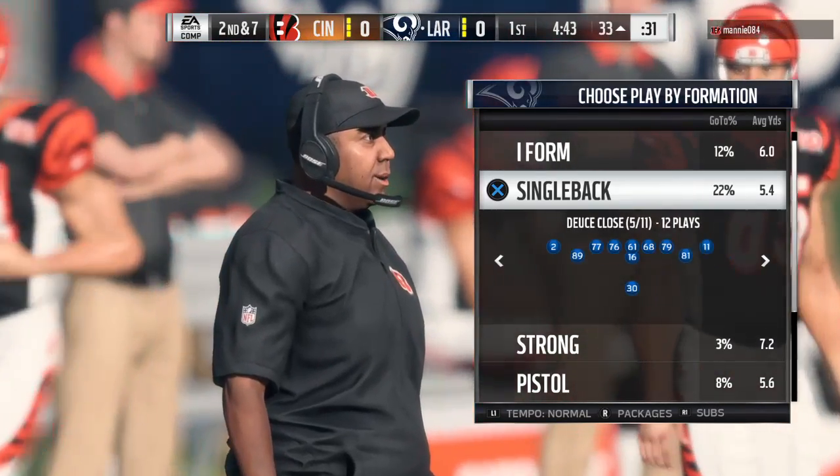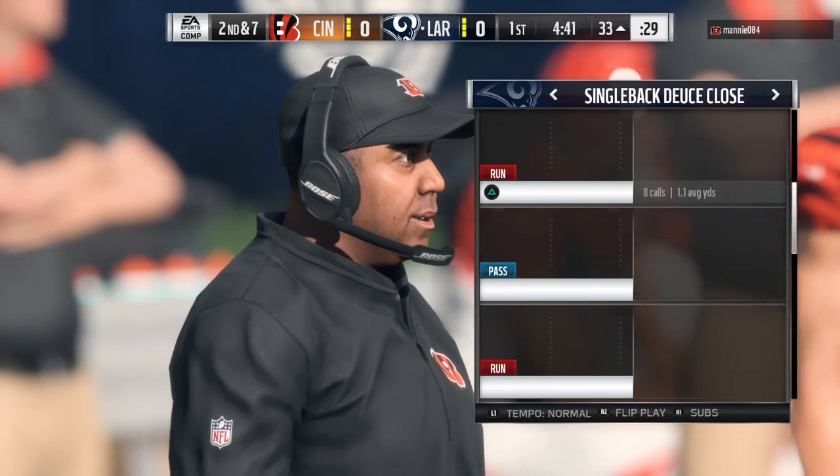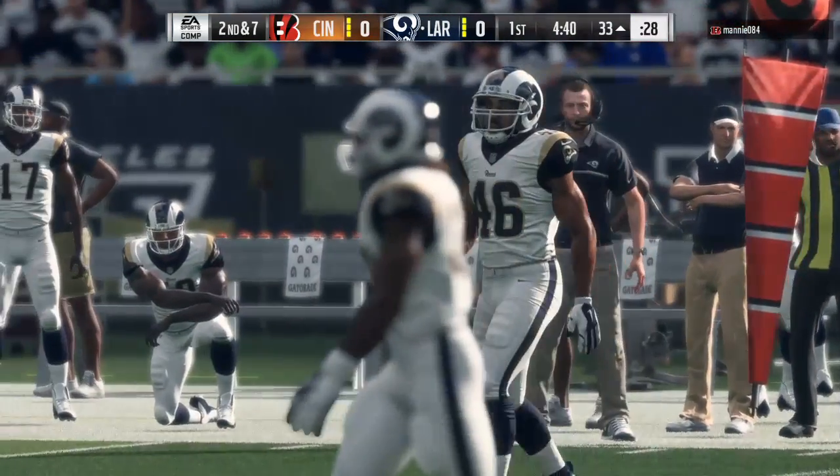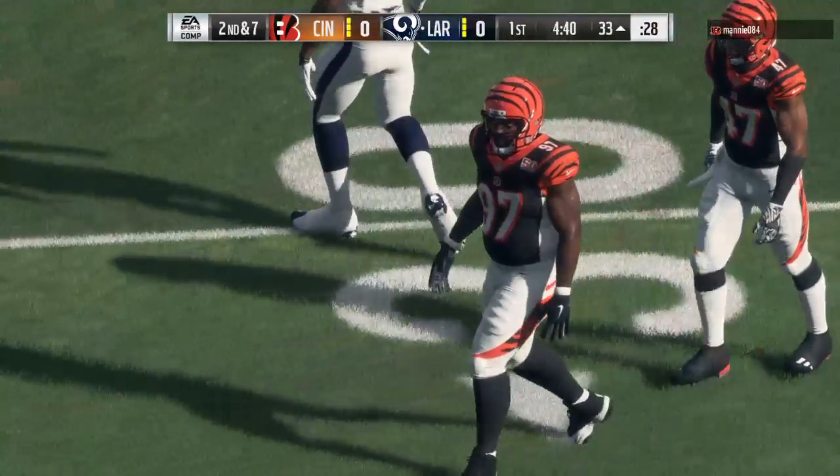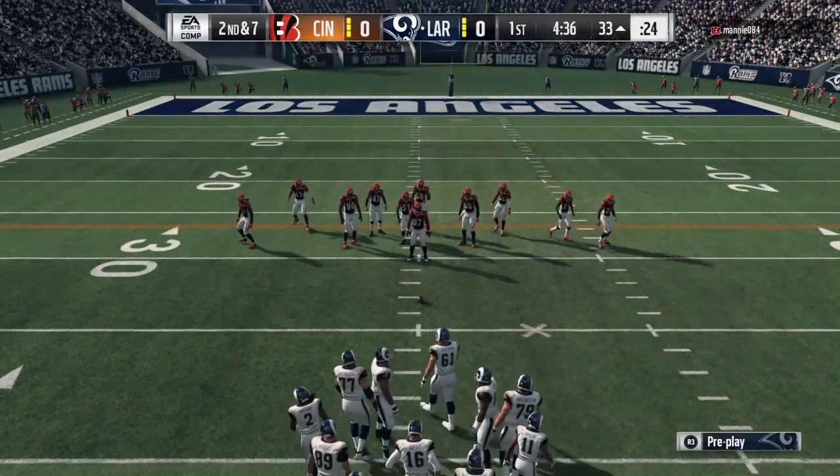Now, that's often a surprise for the defensive guys when they see the big fella slide out of the backfield and catch the ball. Not something they usually go over in practice very often. Here we go with 2nd and 7.